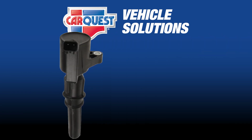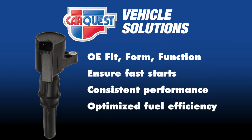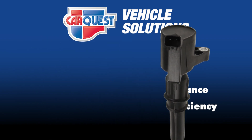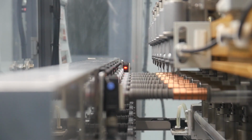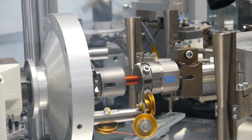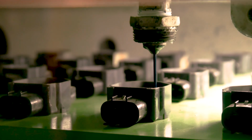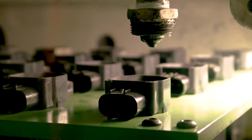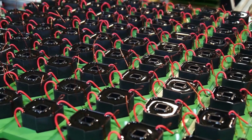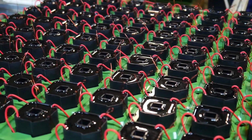Carquest Vehicle Solutions ignition coils provide OE fit, form, and function, ensure fast starts, consistent performance, optimized fuel efficiency, and a long service life. Here's how. Automated precision winding machines ensure our windings are continuous, free from breaks and internal shorts, which provides a long service life. High dielectric strength epoxy is used to insulate the coil windings and electrical circuitry, while also blocking contaminants and air from reaching the internal components.